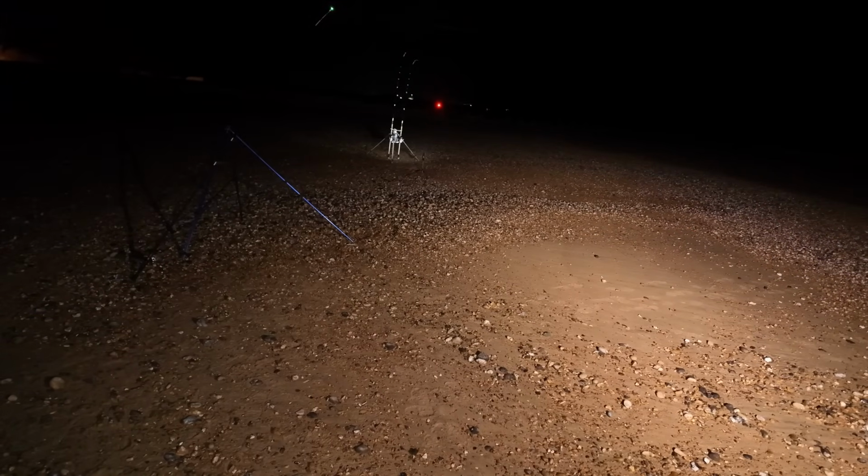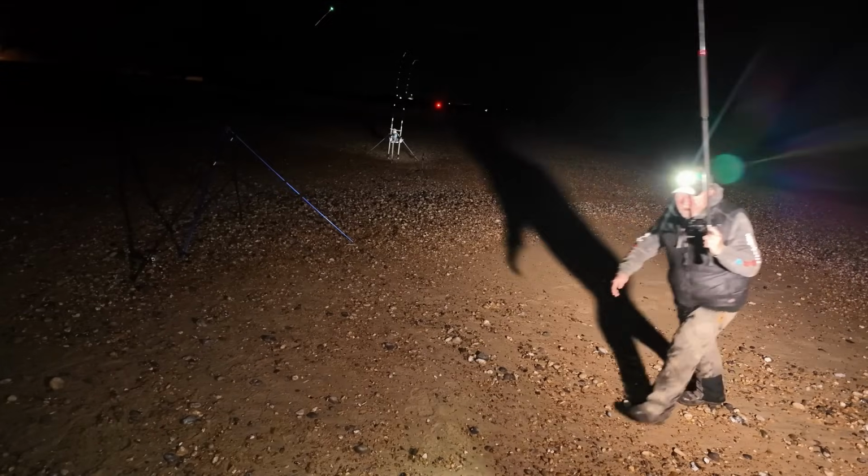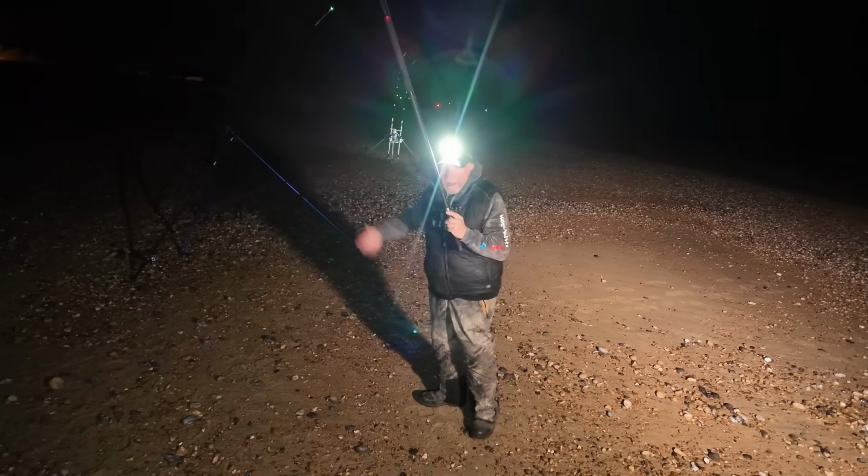Tide's quite a long way down tonight, so a bit of a walk, but it means that we don't have to pack up, move for quite a long time, which is quite handy. Love the sound of a multi in the morning. No, it's not following me up the beach, but hey, it's out.